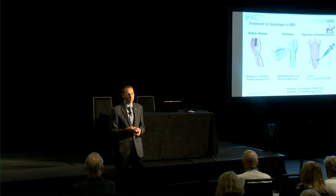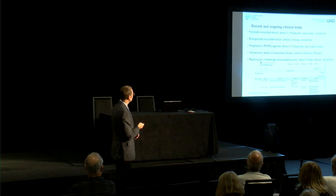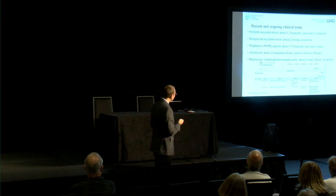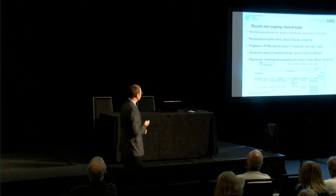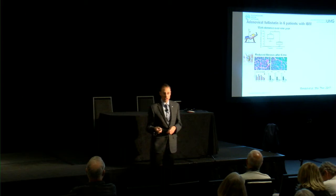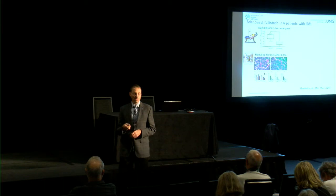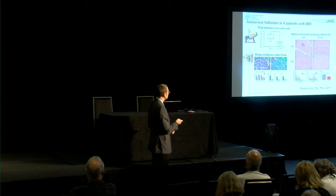So what is the current agenda? These are the recent and ongoing clinical trials in IBM. I will go through all of them, and I will start with the follistatin trial. This is an open-label trial that has been completed here in the US with 15 patients. This was a local injection with an adenovirus, follistatin, inside the skeletal muscle, and it was shown that there was some improvement of the skeletal muscle, reduced fibrosis, and reduced damage, reduced myopathic signs.